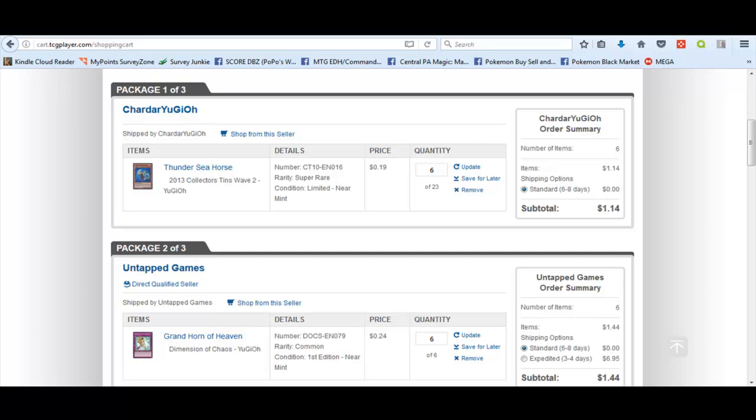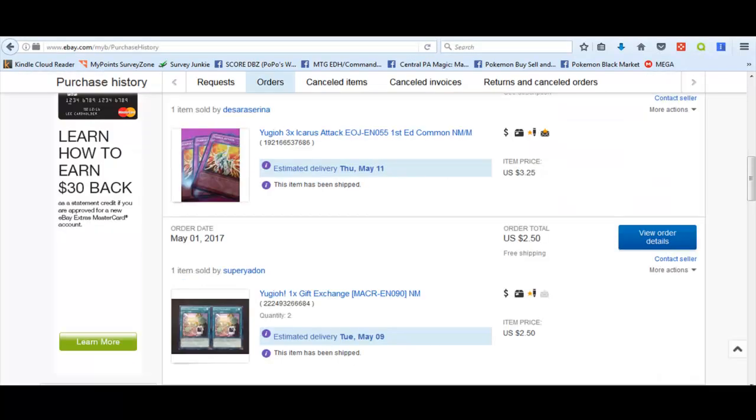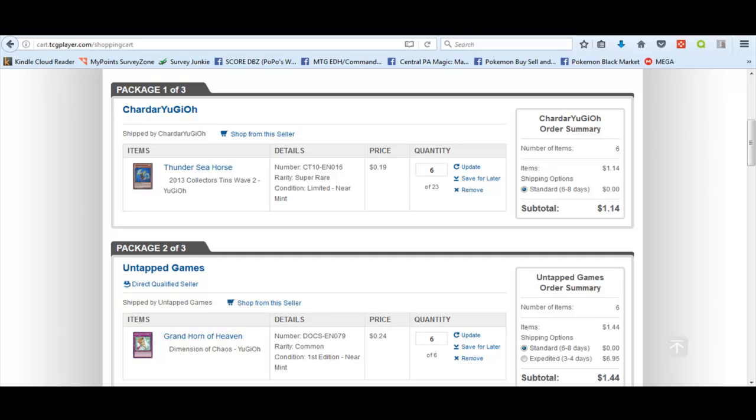Now, you can use eBay. Some people do have a habit of selling a playset of cards for like $1. So you can go on eBay and spend just $1 and get a playset of whatever you want. So there's that option. I'm just saying TCG Player because I do use it a lot, especially if you're trying to get a lot of cards. And it's always good to get more copies of a card that you see value in, for a couple of different reasons.